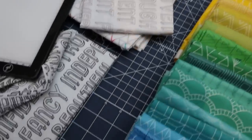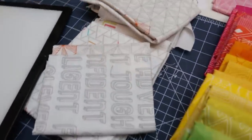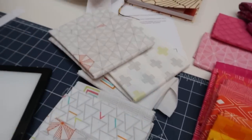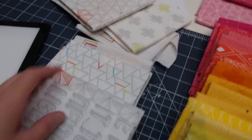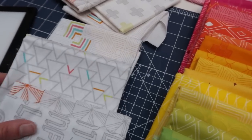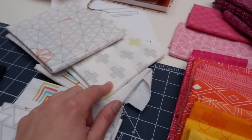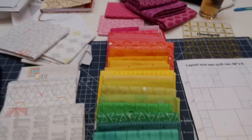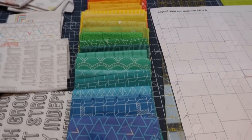And then the background fabric that I'm going to use are these fabrics. Yeah, so maybe also going to add in some white if I can find a white that is very compatible with this one. But that's the plan. I think it's going to be a super happy project.